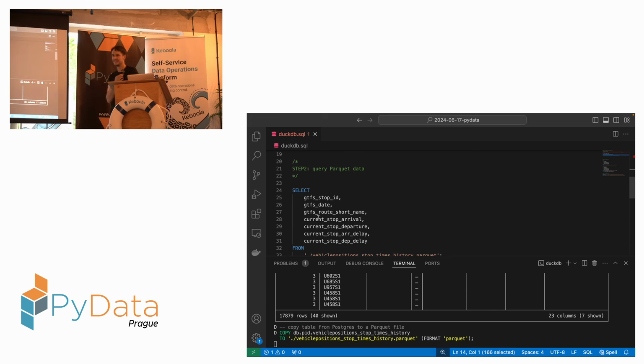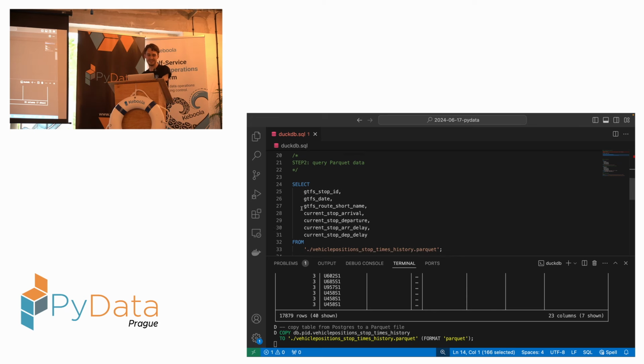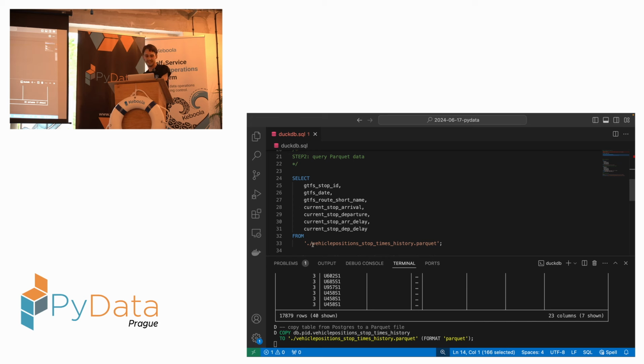So now the next question is, how do I get to the data? It's in Parquet. I want to ask questions now. And this is really simple. I think David already showed it. I will just write the address of the file and then a select statement on top of it. But we'll wait for this to finish.